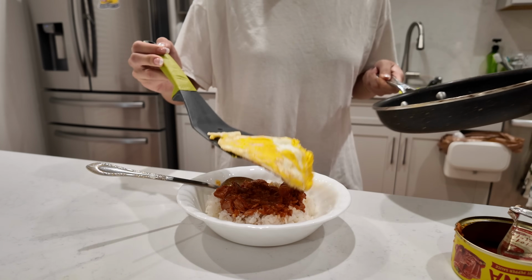For dinner today, I made some spicy tuna. Well, I didn't really make it, it's from a can, but I just put together spicy tuna on top of some rice and added an egg. It may seem kind of gross, but it's actually really, really good. And on days that I'm too lazy to cook or there's nothing to eat at home, I usually eat this and I love it. The tuna is already so spicy and has a lot of flavor, so you really don't have to add anything else to it.